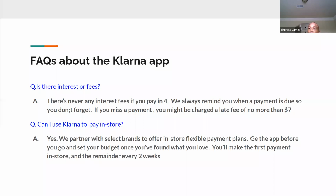So once you arrive at the store, you can use your app. It's ready, you've been approved, and you can go about doing your shopping.